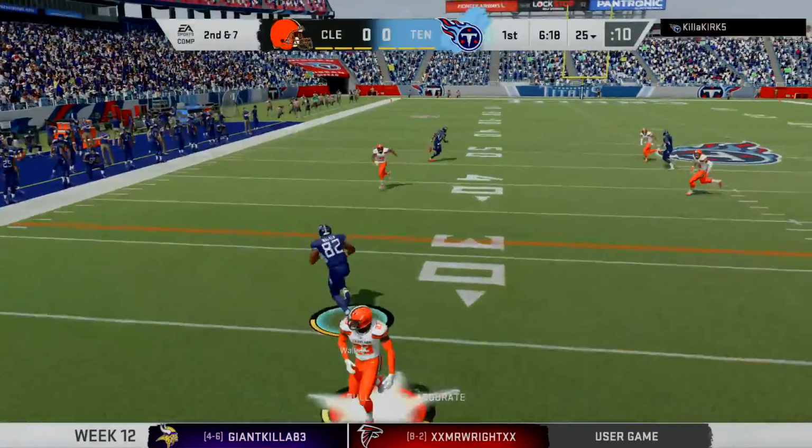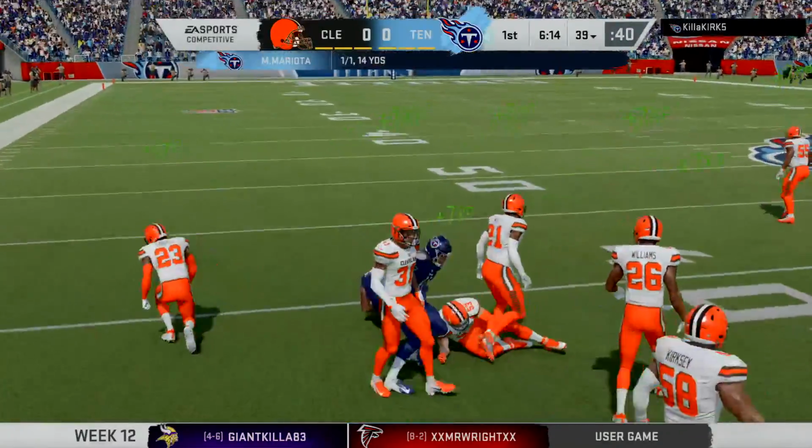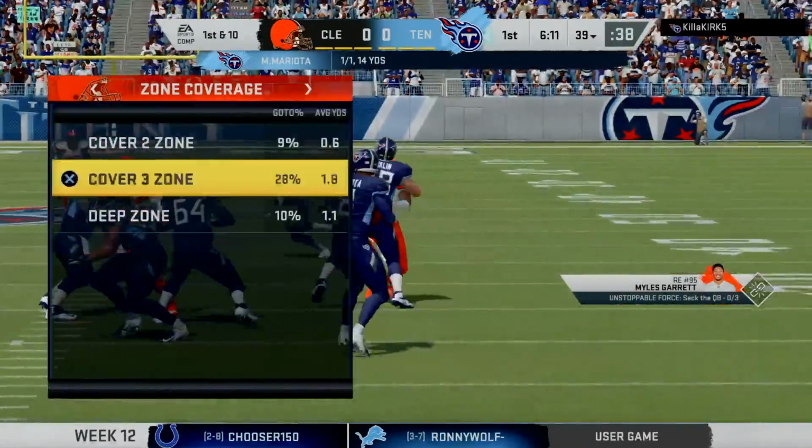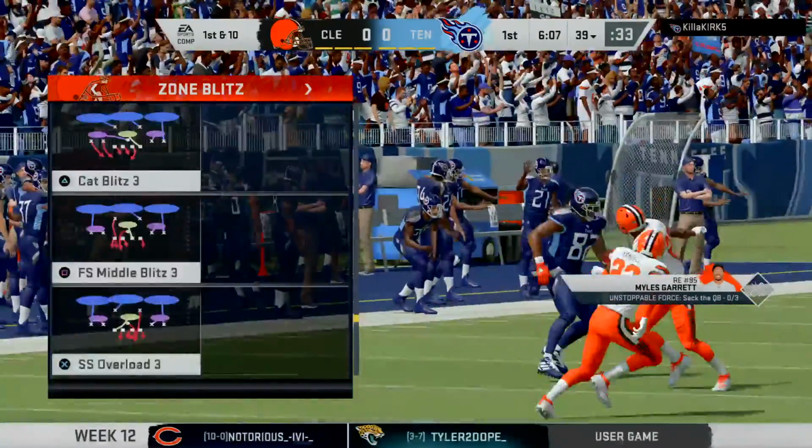Now Mariota. And Walker has it. And he gets this one just shy of the 40. They'll mark him down at the 39. Give him 14 on that one and a first down.